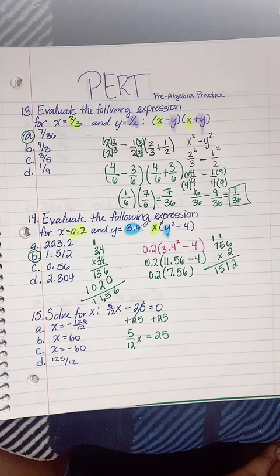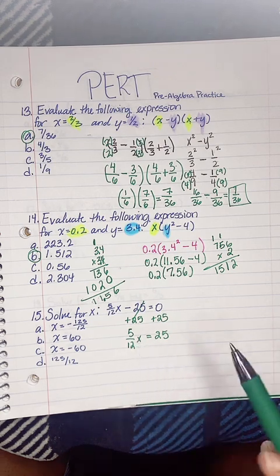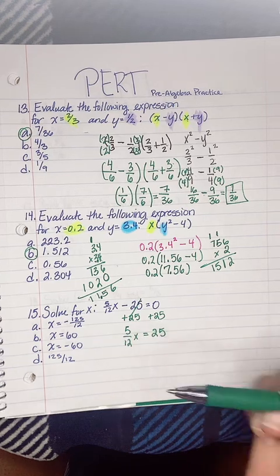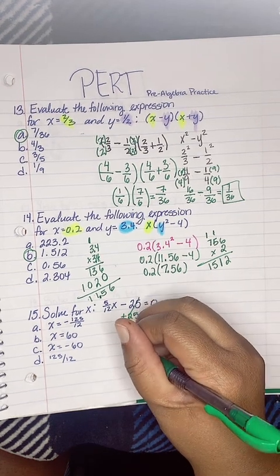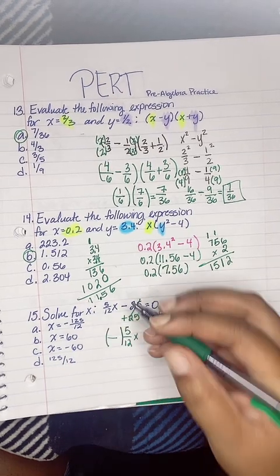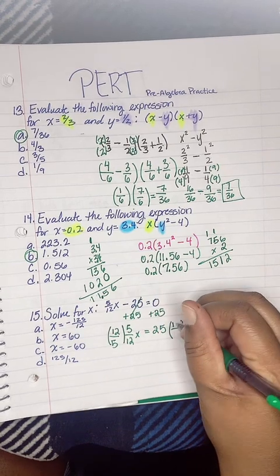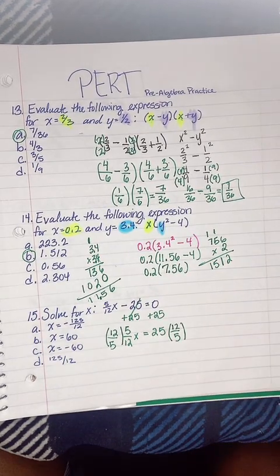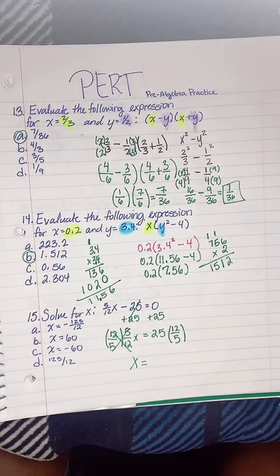Divide, divide. Times by 25 to both sides. So when we want x by itself, we can either multiply by the reciprocal or divide by the fraction. Yes, that's what I was looking for. Multiply by the reciprocal. So I want to multiply by, what does that mean? The flip of this. So I want to multiply by 12 fifths. This cancels and I'm left with x equals.